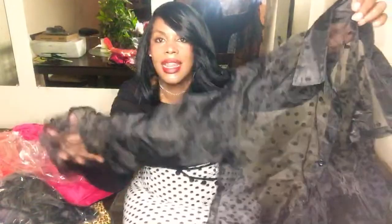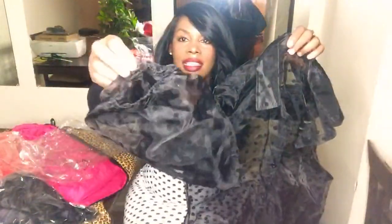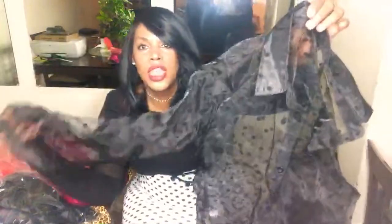But you guys, look at this sleeve. Please, look at this bubble sleeve. I love the sleeve on this. And then it has the elastic at the bottom of it that really, really makes it bubble out. I'm just in love with the sheer sleeve blouses and sheer shirts.